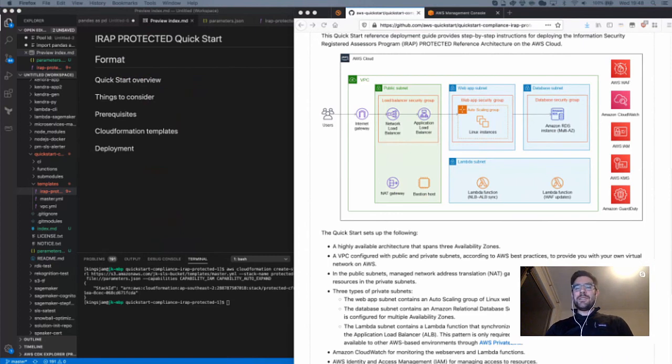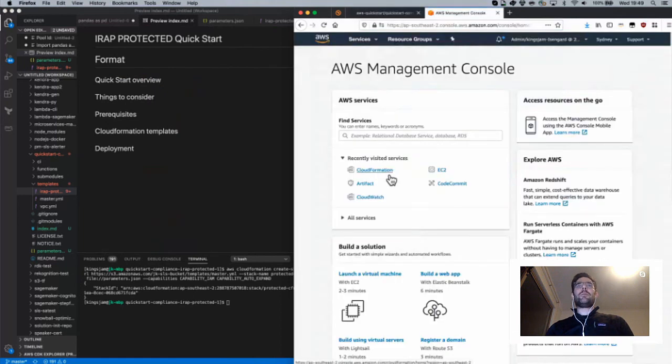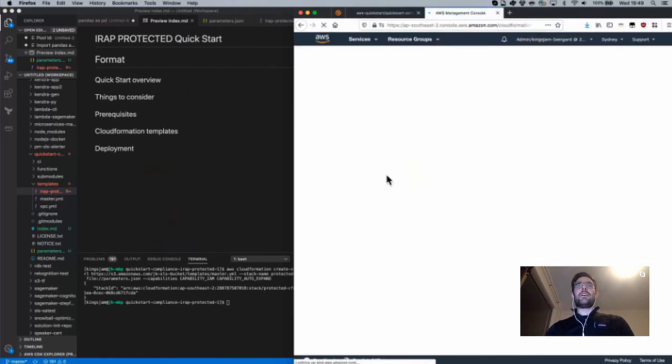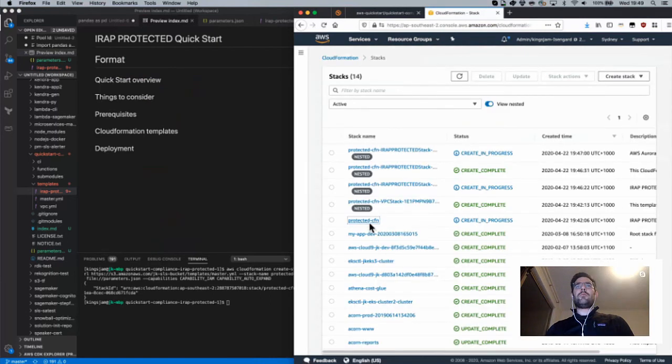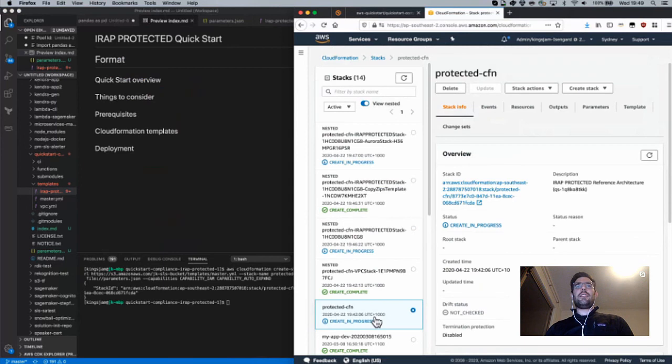We were talking about GuardDuty. GuardDuty is one of my favorite services. So what I might do is open up the console and have a look at GuardDuty. Actually, let's have a look and see how our stack is going. We'll hop into CloudFormation first, and you can see our protected CloudFormation stack is deploying. It's deploying a whole bunch of substacks as well. Cool. So we'll just leave that to simmer on the boil for a little while.